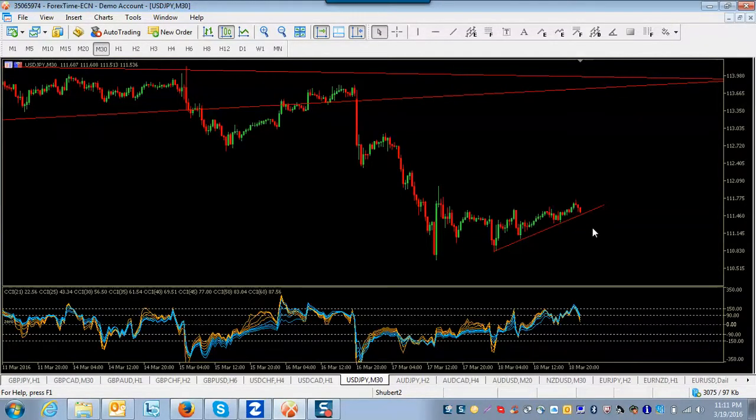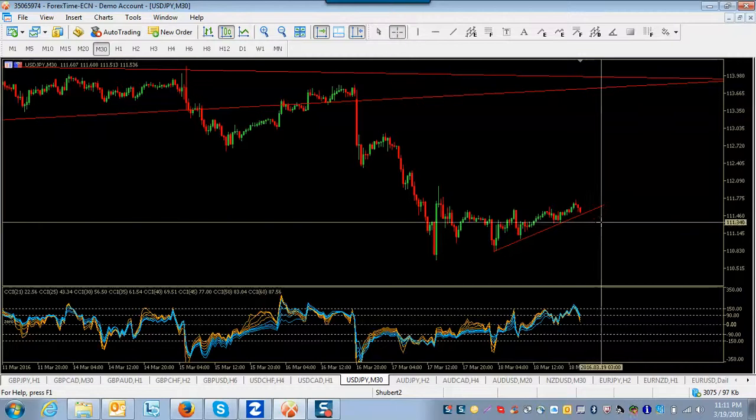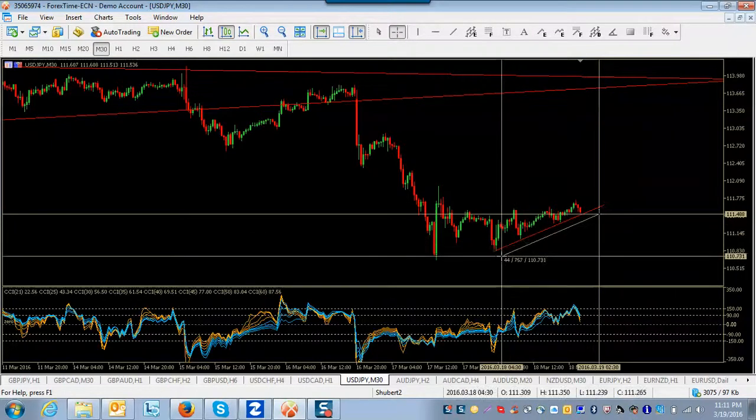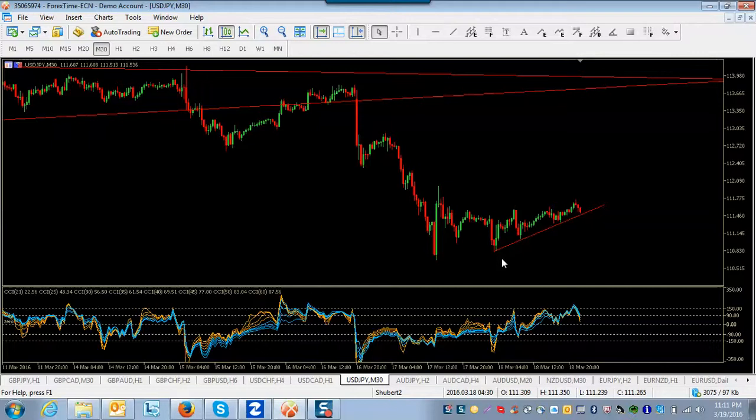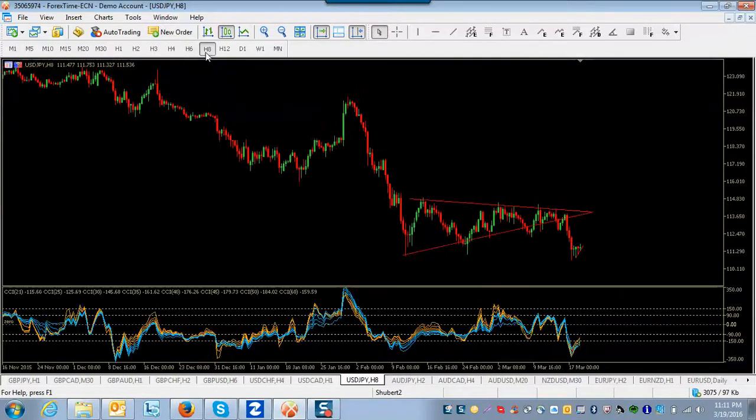But again, understanding that it's probably only going to go about 60 to 80 pips before it's over. So nothing wrong with 60 to 80 pips, but just be aware this is probably not going to be a long move down. But it did work out exactly as the triangle suggested it would. So this was my best trade of the week.